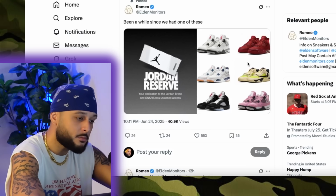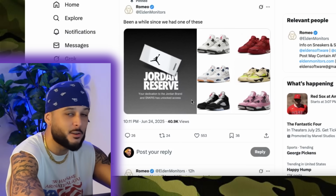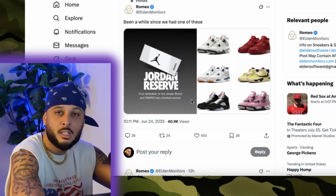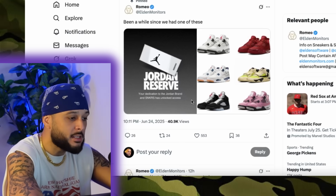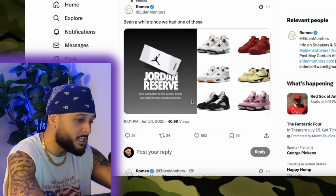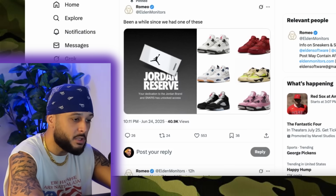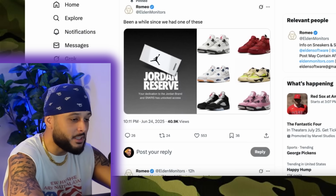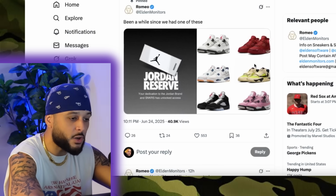On top of those, of course, you got Black Metallic 5s, an OG classic in reimagined form, just some slight tweaks to what we're used to from this model, but it seems like those little tweaks, people definitely appreciate it. And then, of course, you got the SB Jordan 4s. So some pretty hot releases right here. Well, definitely some hot releases, I should say. And then you can throw in them Travises right there.